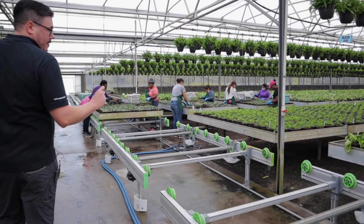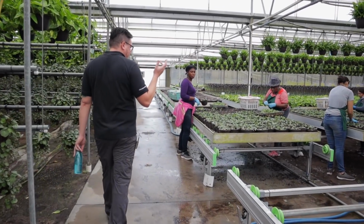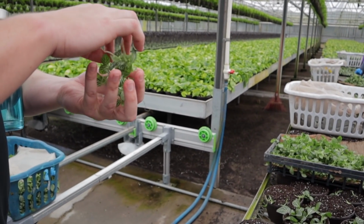So here's a good example of what we call leaf and eye cuttings. It's just usually 1, 2, maybe 3 leaves that come in. Okay. Like so.